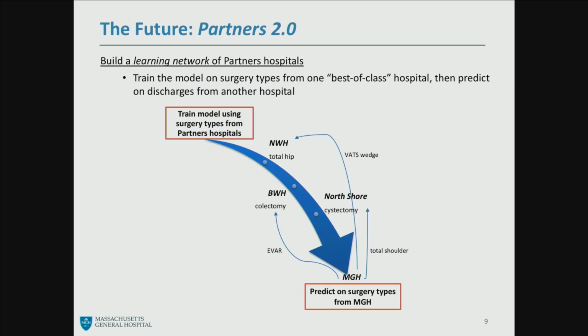So the future of this project, one is fulfilling that goal of a real-time tool that's used by clinicians every day, but also is looking more broadly to what we would hope is Partners 2.0, which is a learning system within all the hospitals at Partners. So, for example, you can imagine that at Newton Wellesley, they may be best in class at efficiently taking care of total hip replacement patients. Brigham might be better at colectomy patients. North Shore may be more efficient at cystectomies.